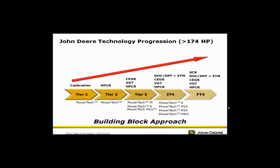So at John Deere, the technology approach we've been using is, over the tier levels, we've added another set of technology, starting back with Tier 2, around the 2000 time frame. We had a high-pressure common rail. Tier 3, we added cooled EGR and variable geometry turbos. And this technology is very similar to what a lot of the other manufacturers are using as well. So although it says John Deere on this slide, a lot of the manufacturers are using very similar technology now. With interim Tier 4, the big add was this DOC DPF.